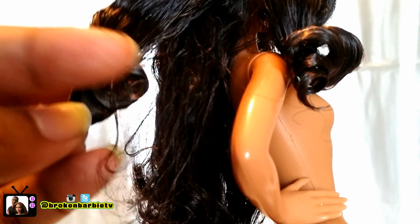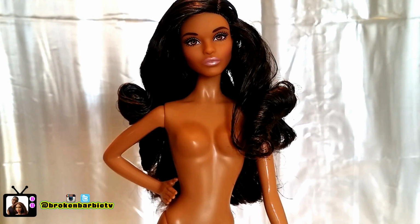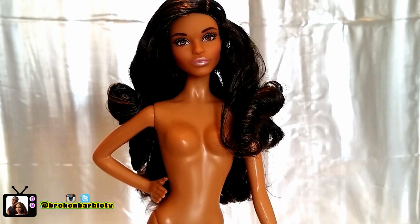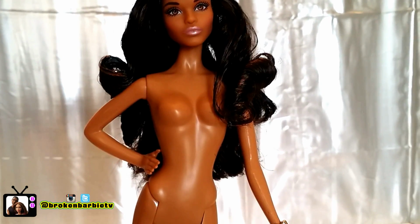I really don't know which direction her hair is trying to curl in, but I do like that she has a full head of hair. I'll attempt to restyle it and post new pictures on Instagram for you all, but we'll see how that turns out. Now, if you decide to keep her on the Model Muse body that she comes on, just be aware that the clothing you have for your original Barbies may not fit her the same way.